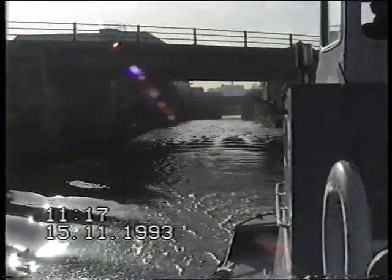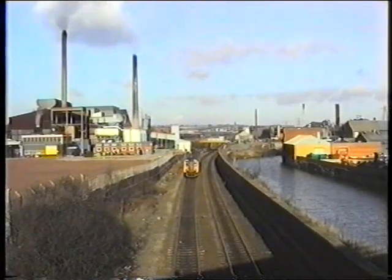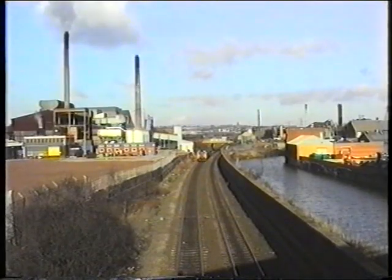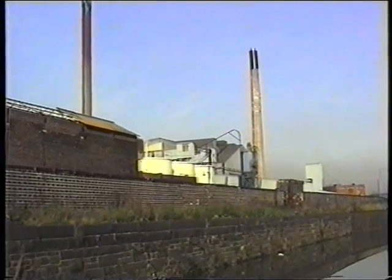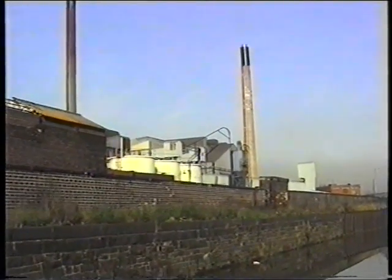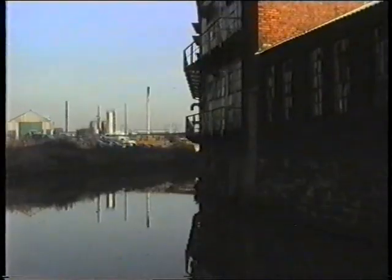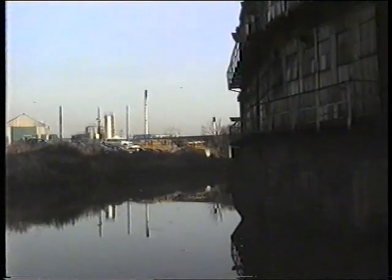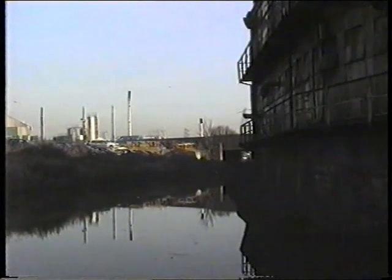Now the railway and canal pass the glass-making factory of Beats and Clark with its twin chimneys, the factory producing glass bottles and jars of all shapes and sizes. On the opposite bank to Beats and Clark, we pass the foundry of the specialist valve makers, Bell Valves.